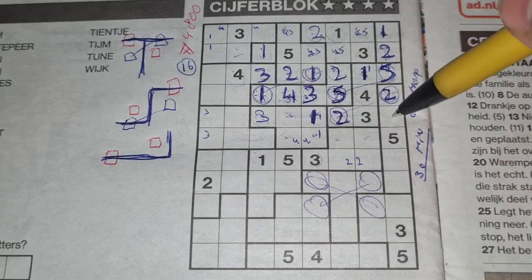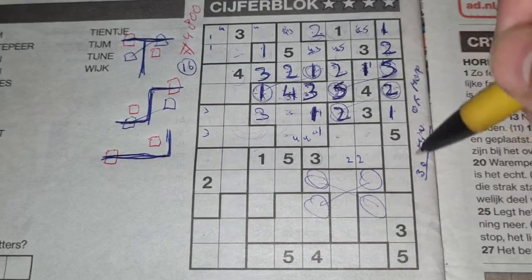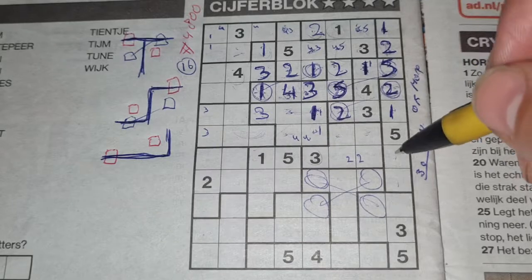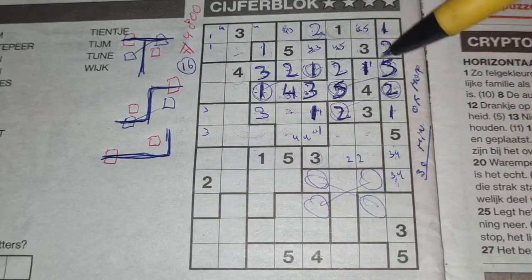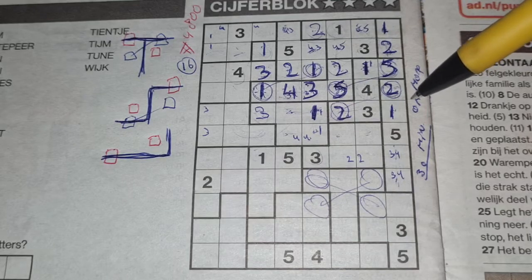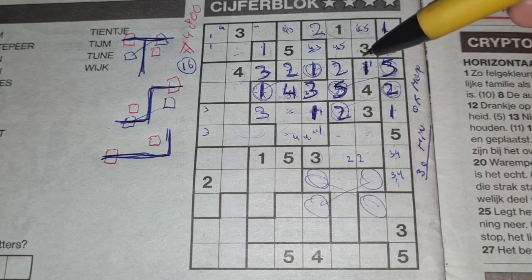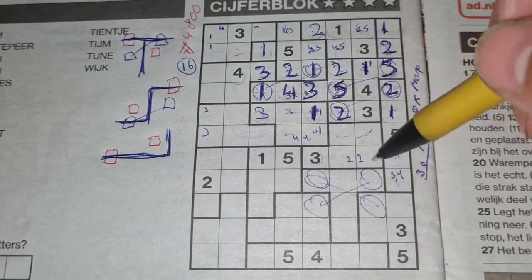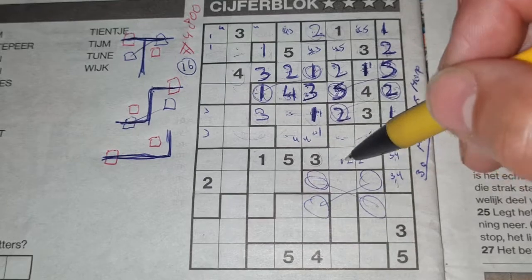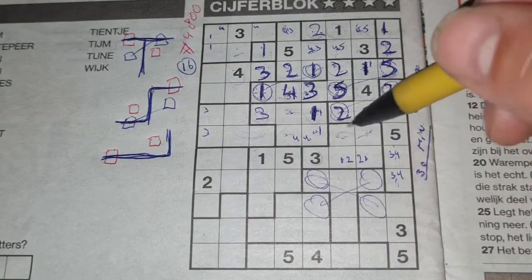I think this box should be a 1 because it can be 2, can be 3, can be 4, can be 5. Yes, definitely 1. 2 numbers left in this area for numbers 3 and 4. Let me mark those 3 and 4. This box can be a 1, that box can be a 1. So the 1 goes together with the 2 as a pair. The other pair in this area should be the 4 and a 5.